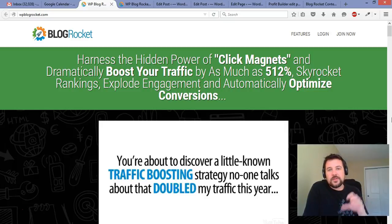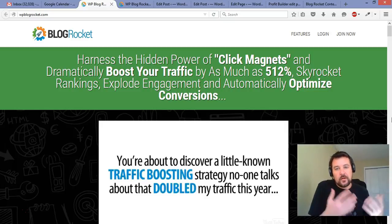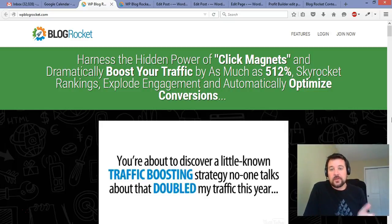So what this plugin does is really useful, especially when you combine it with Content Firestorm, the upgrade. I'm going to highly recommend that you get both the front end and the upgrade, and you'll rarely hear me say that. I usually say, hey, this product's great, make your own decision on the upgrade. But I have them both, and they work really well together. I see why they kept them separate, because they do two different things, but they go well together.